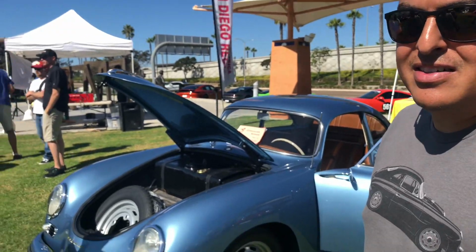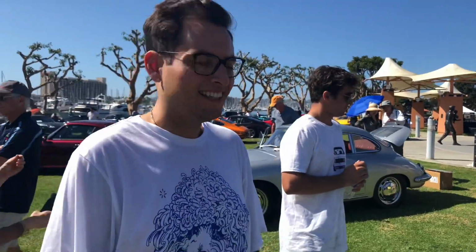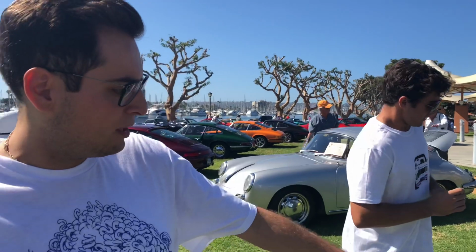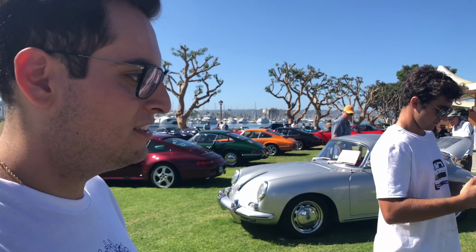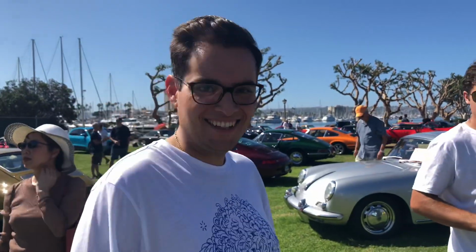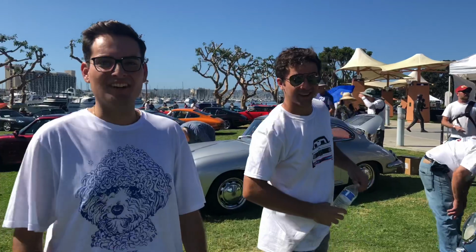Oh wow. Beautiful. You guys also have the 550. The 550 Spider right over there, yes. We just got done restoring it. It took 2 years. And this is the first time we're taking it out. And we'll see how it does on the judging. All right, well, good luck. Hopefully it wins. Bye, everyone. Good to see you. Have a great rest of your day, guys.